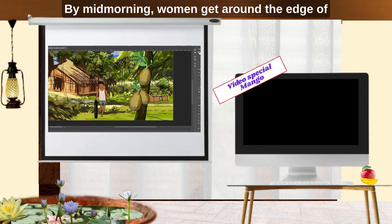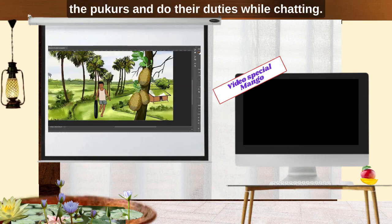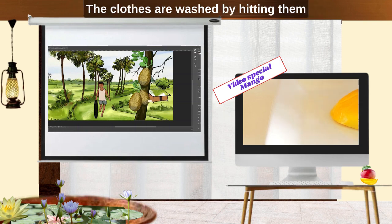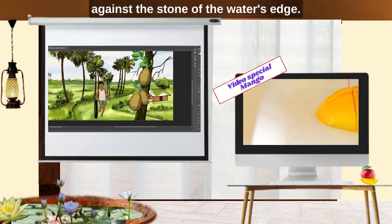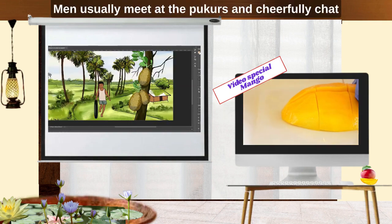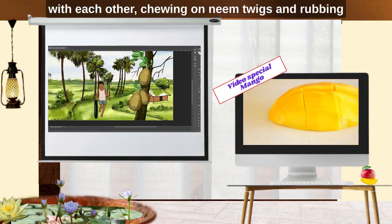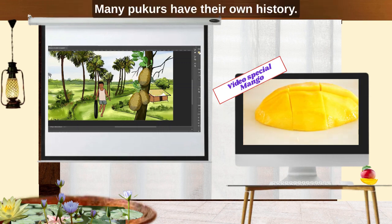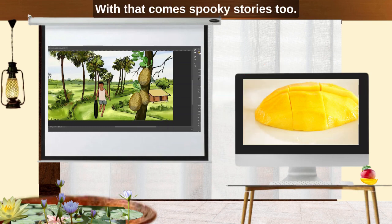By mid-morning, women gather around the edge of the pukur and do their duties while chatting. The clothes are washed by hitting them against the stone at the water's edge. Men usually meet at the pukur and cheerfully chat with each other, chewing on neem twigs and rubbing mustard oil on their bodies before their daily bath. Many pukurs have their own history. With that come spooky stories too.